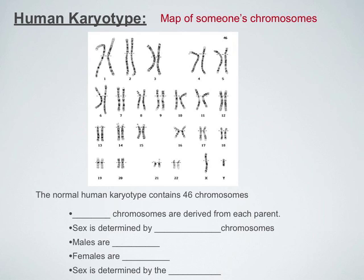Same thing for this one. One chromosome from the mother, one from their father. That's how we inherit our chromosomes. One from each pair, from your mother, one from your father. So there's 23 chromosomes from each parent. And then there's one special set of chromosomes. What you'll see is these are numbered up to 22, but there's no number 23. These are labeled a little differently.